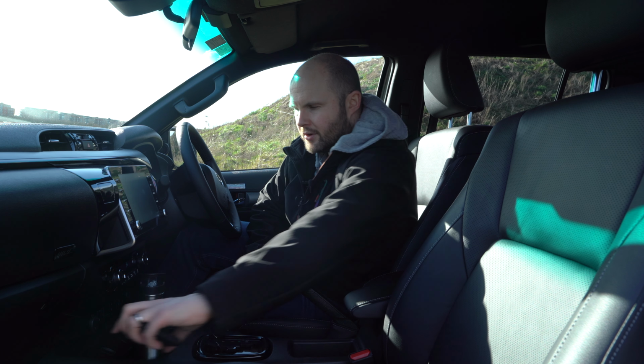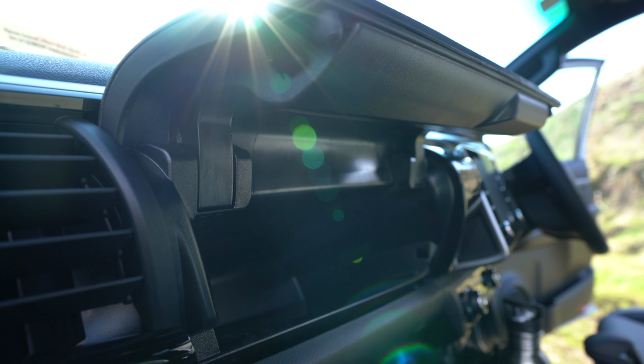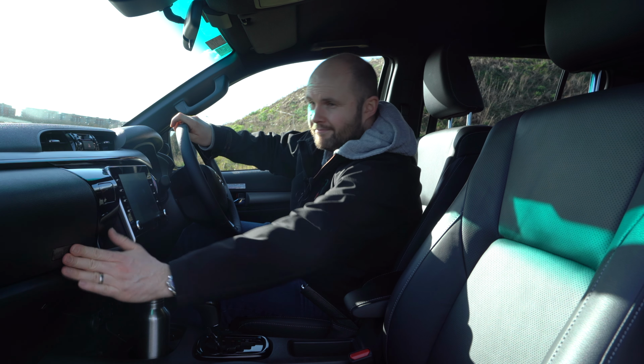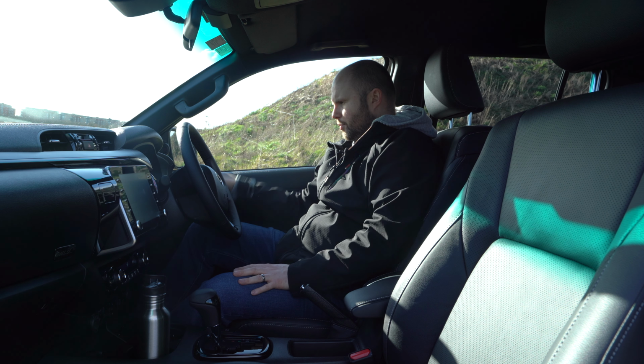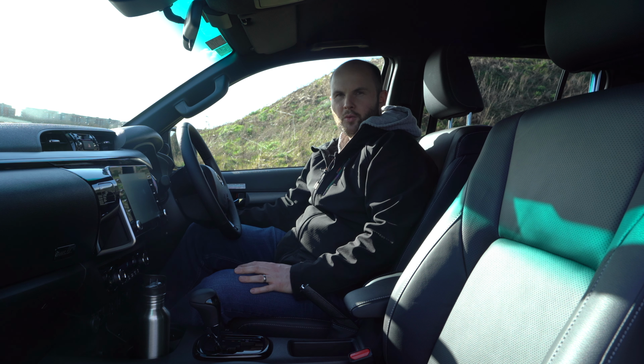There's another place for your phone and stuff down here. And then there's 2 glove boxes. One with just space for storing stuff and stay. The other one down here, which can be locked. And there's a couple of cup holders that pop out as well. So loads of drinks. If you're someone who likes to drink coffee on the move, it's for you.